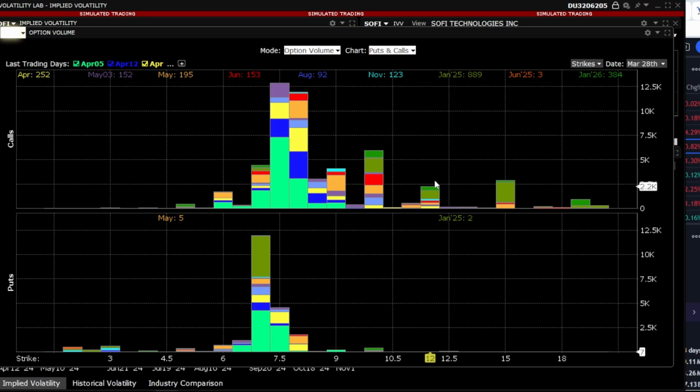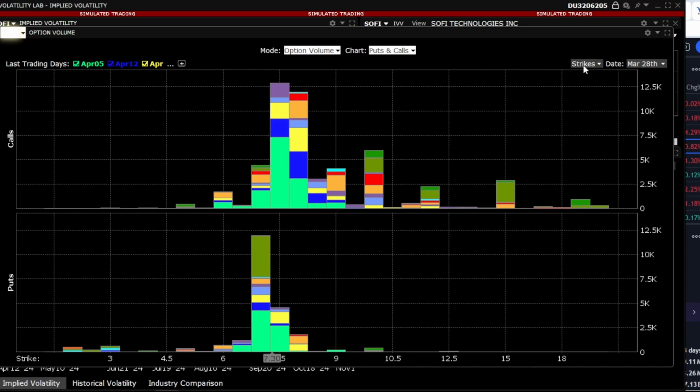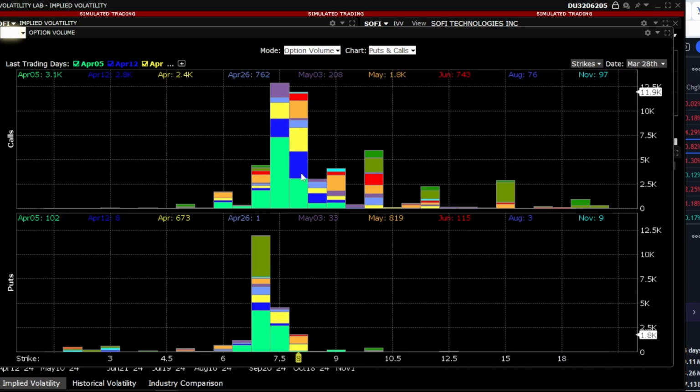Now let's look at the trading volume for options. We observe a significant volume concentrated around the $8 level and also at $7.50, particularly concerning call options. Put options, on the other hand, have concentrated volume around the $7.50 level. It's essential to note there are significant walls at $7.50, $8, and $7.